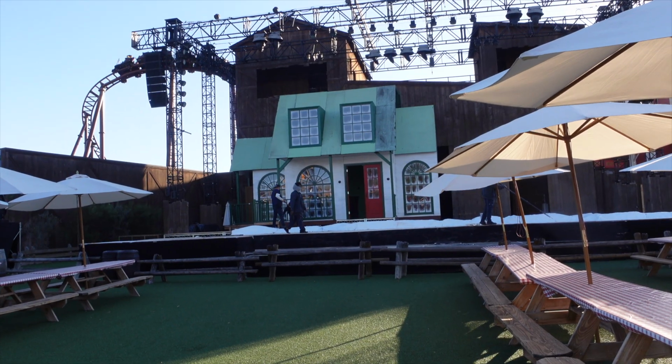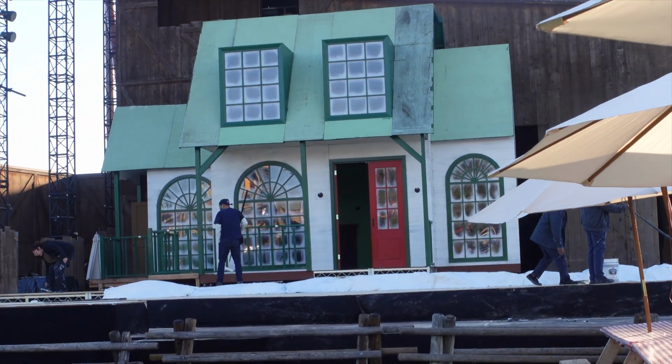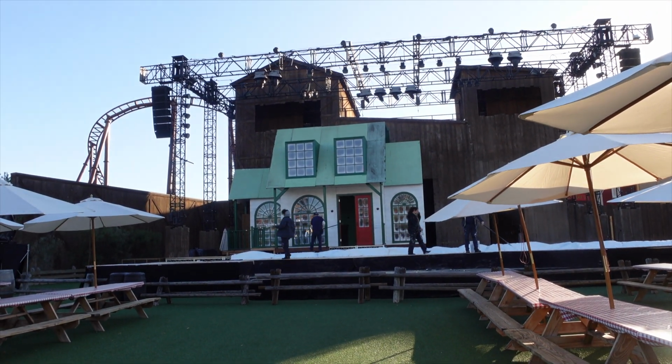They're currently working on the set for this show. Like I said, Knott's entertainment is so good. You don't miss out on this show either during the holidays. It's like a whole production. Got a bunch of dancers. It's like a must watch here during Merry Farm. But yeah, they're working on the stage currently, but let me tell you, it is a really good show.